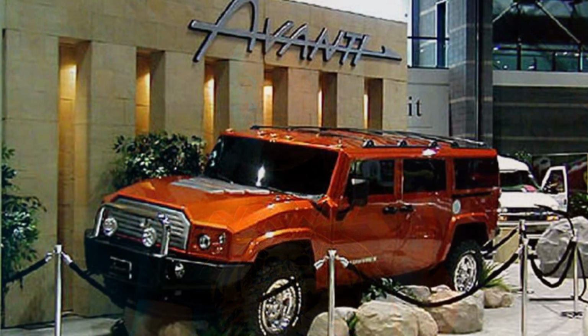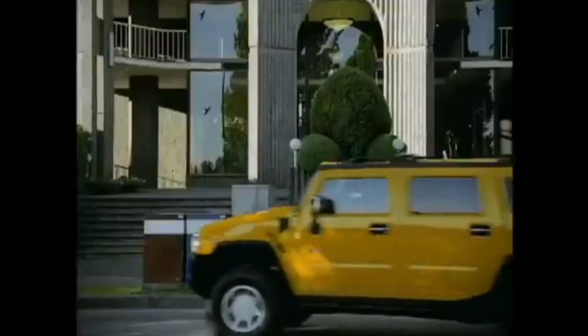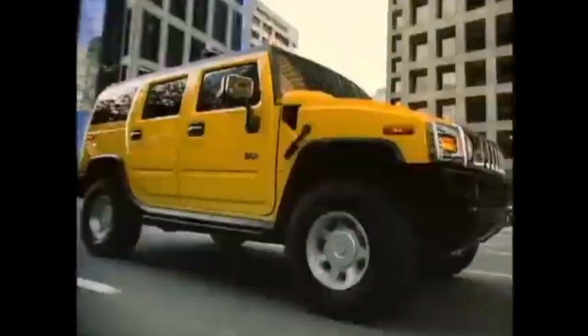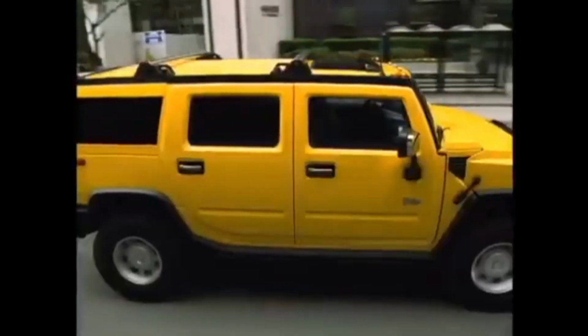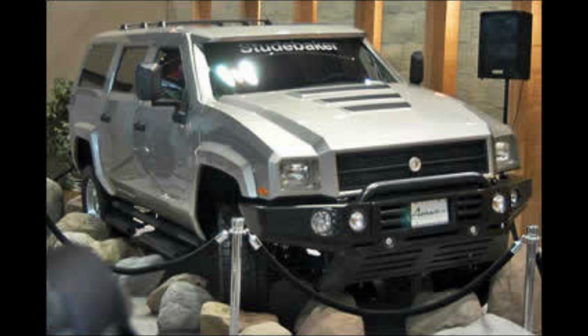But they had some problems. Despite this being the thing that was going to really bring Avanti and Studebaker back from the ashes, you may have already gathered it looks a lot like another vehicle. Another very, very popular vehicle. The Hummer H2. So needless to say, GM took Studebaker to court and forced them to change the Avanti styling. And Avanti obliged. The primary thing they changed was the windshield, sloping it more back so it wasn't quite as boxy as the Hummer H2.